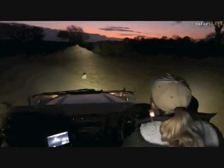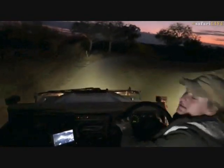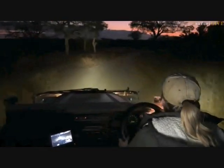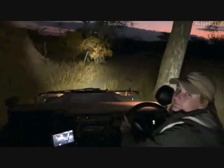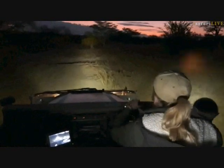Let's go around here. We're just going to check on quarantine and see if there's anything that's happening. Maybe some bush babies. That would be quite nice. Let's go the whole way around and see how it is. Maybe a white-tailed mongoose, perhaps. Porcupine. Who knows?